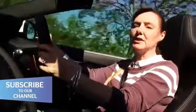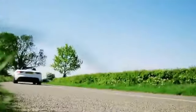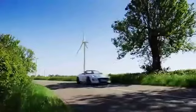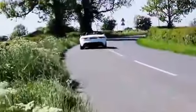One of my earliest memories was riding in my dad's E-Type Jag when I was just 3 years old, and that's what got me really hooked on cars. This F-Type is the V6S. It's the midpoint of the range between the V6 and the V8. With 375 brake horsepower on tap, it hits 60 miles an hour in less than 5 seconds.